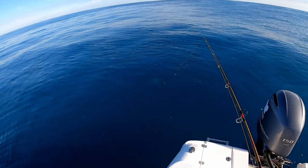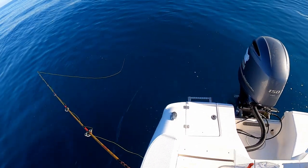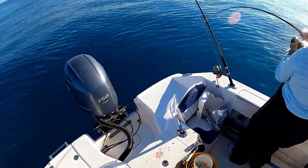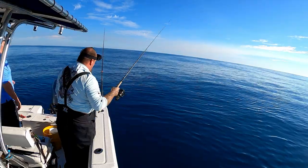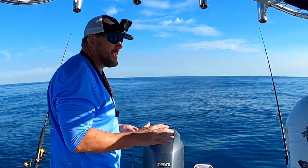Yeah, there they go. Come on. Let's get him. I see him down there. Mike's hooked up. That's a fish. Get him, Mike. Get him. We got to pull something in the boat today. Oh, God. The struggle bus is for real, and we are in it today.